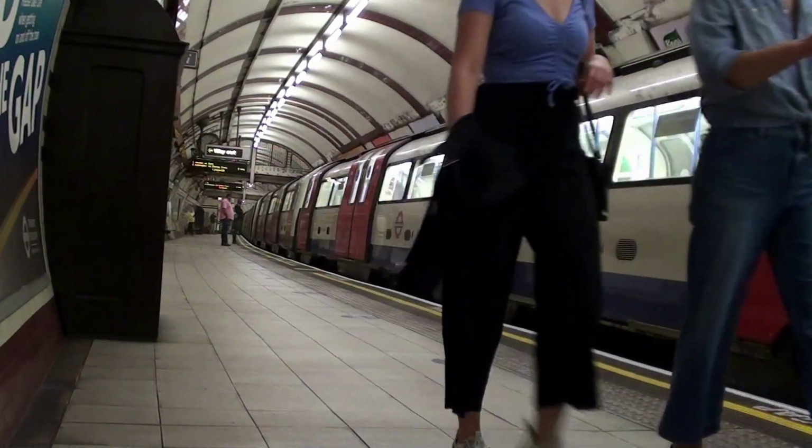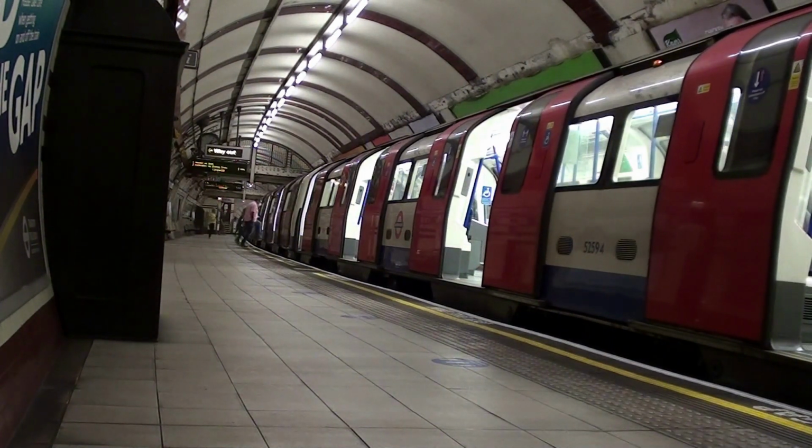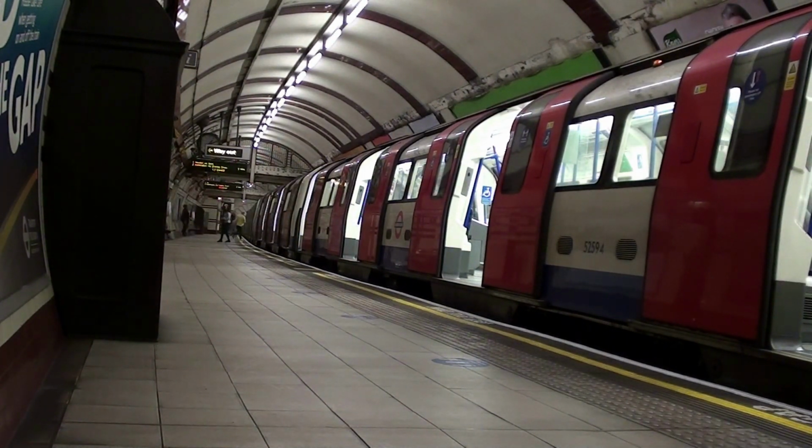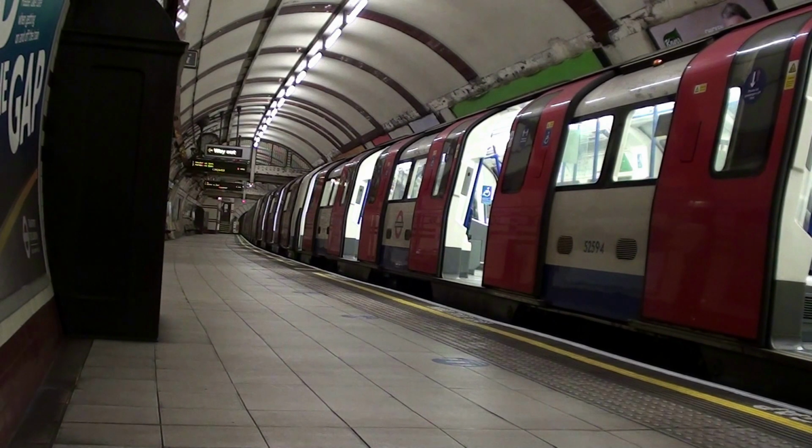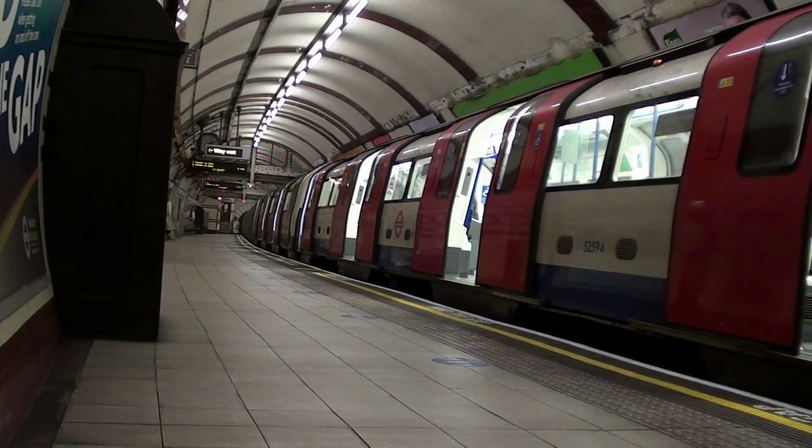This is Hampstead, the deepest station on the Underground at 192 feet. Indeed, the classic Underground station tiles display Heath Street, yet it was never called this, only proposed. The name Hampstead has been here since day one.